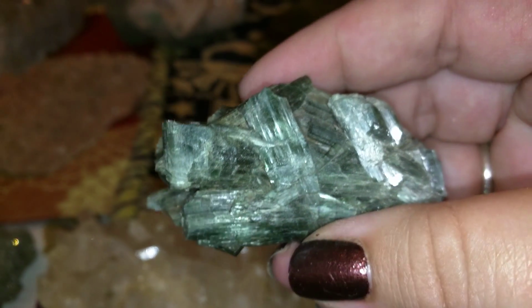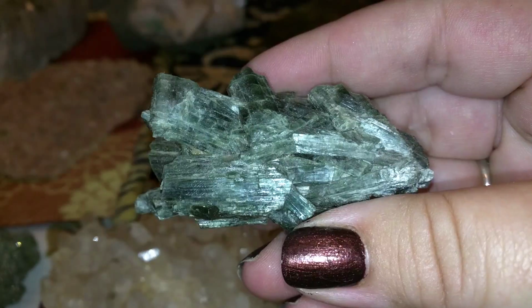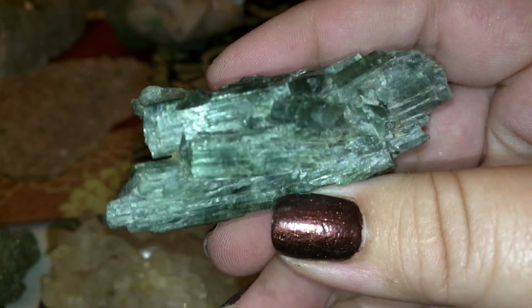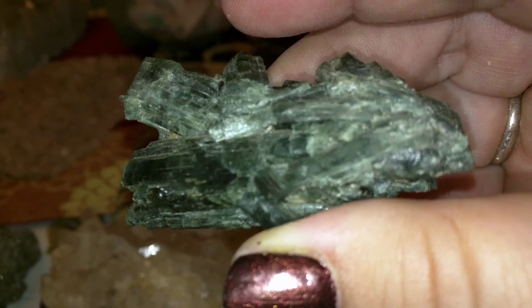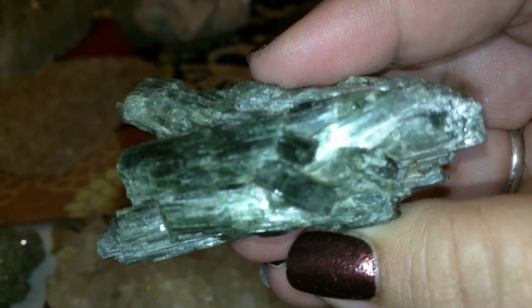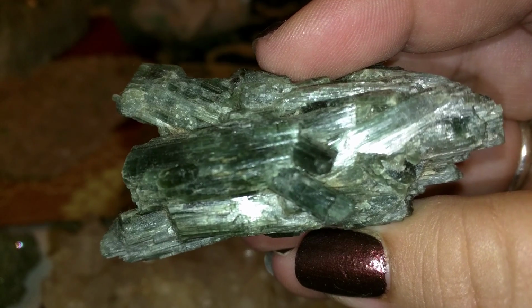Okay, now I have a mystery crystal, and I hope that Crystal Raven Rose is watching. My husband bought this for me from a person at our local rock mine, and before he got home, he had already forgotten what it was. And I've looked at a couple of things in a book, and I can't make up my mind. I know it's not epidote, but do you know what it is? Does anybody know what it is? It's beautiful. So if anybody has any idea, leave me a comment.